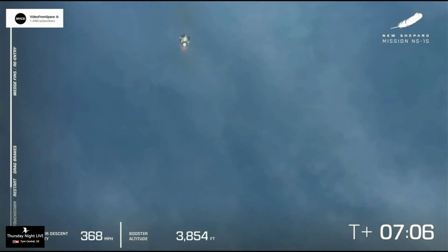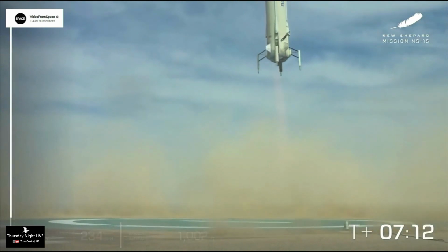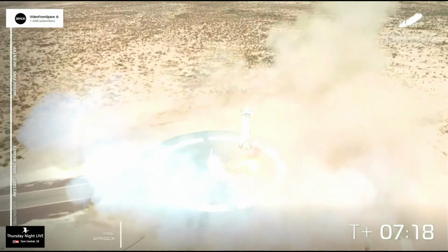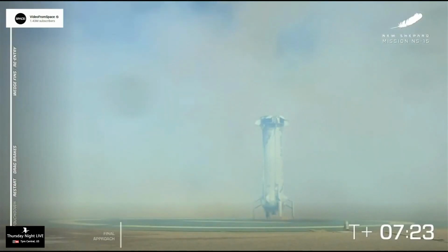I like that sound. Landing gear deployed. All this technology to bring a rocket down vertically and land like in a sci-fi movie, and they let an intern operate the drone camera.